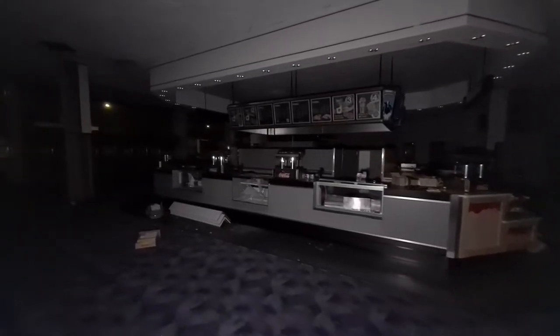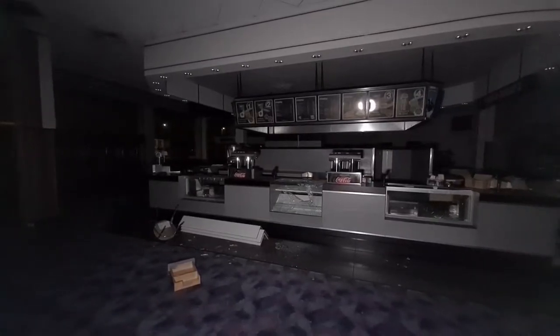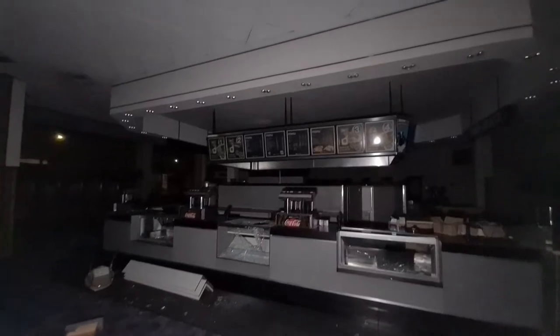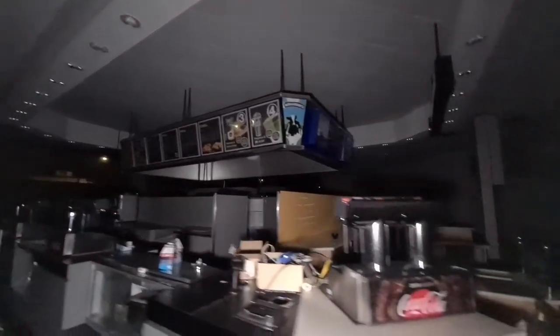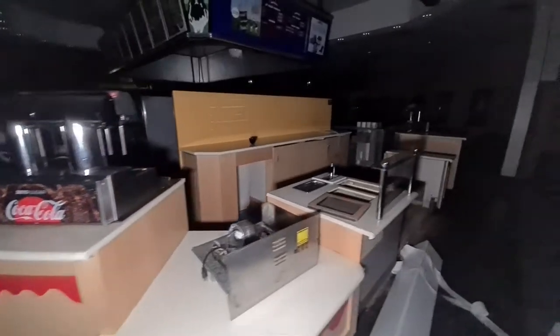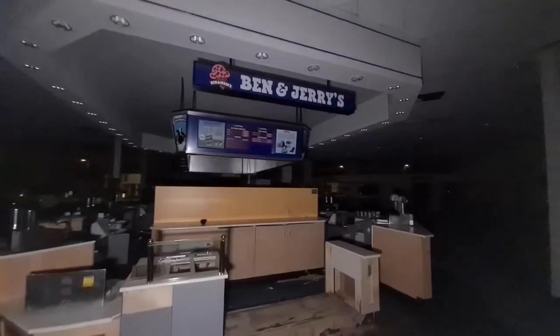Right, everyone, I can only show you this quick because obviously we are literally in front of the main windows of the building. So this would be the main snack bar. We've got all the menus above, up here. Coke machines, coffee machines, etc. Ben and Jerry's up here.